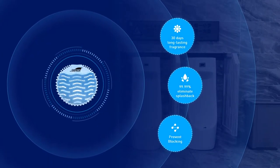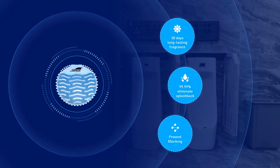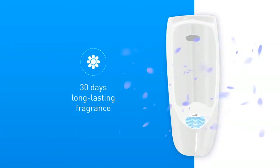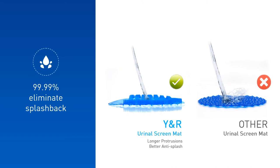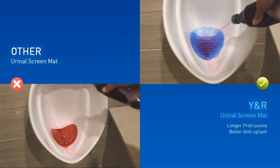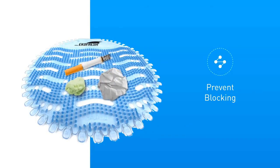There are three main functions of Y&R Urinal Screen Mat: 30 days long-lasting fragrance, 99.99% elimination of splashback, and prevention of blocking. Each urinal screen can release a fresh scent which can last up to 30 days or 5,000 flushes. Longer protrusion, better anti-splash. Y&R urinal screen protrusions are twice as long as other urinal screen mats, which can eliminate most splashback. Y&R urinal screen mat can prevent blocking effectively by resisting cigarettes, paper, chewing gum, and so on.